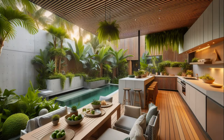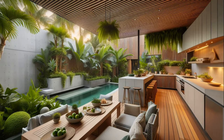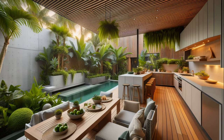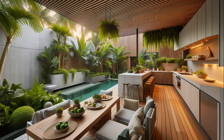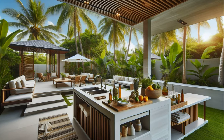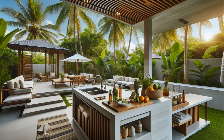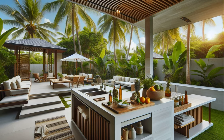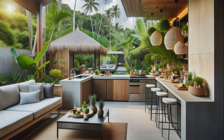When designing a modern tropical outdoor kitchen, it's important to consider both functionality and aesthetics. Stainless steel appliances are a popular choice due to their durability and ease of cleaning. A large grill or a wood-fired pizza oven can serve as the centerpiece of the kitchen.